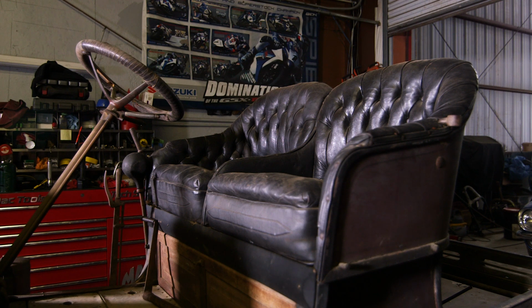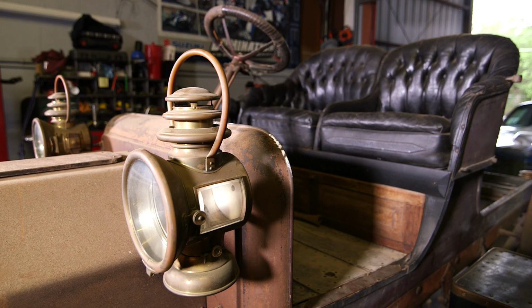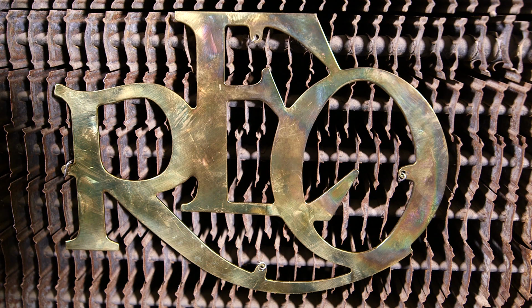Of course, it's a brass era vintage car, so all the headlights and all the little instruments are pure brass, which is absolutely gorgeous.